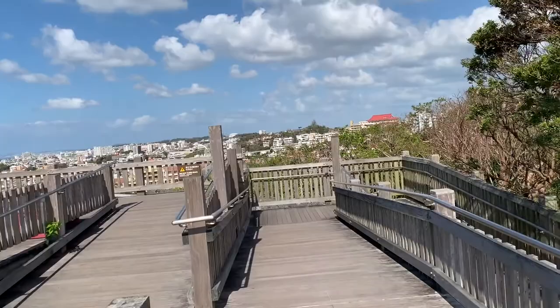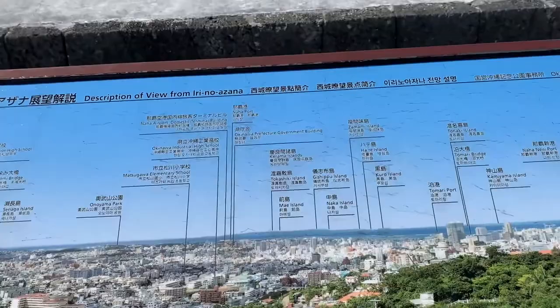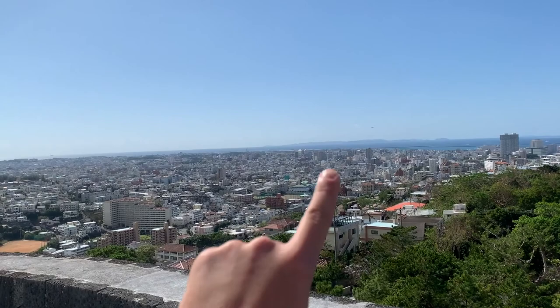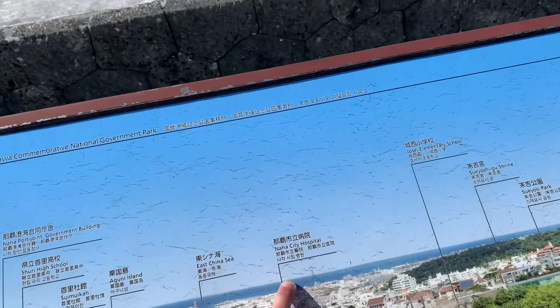We have reached the peak. We can't climb the fence, but oh, cool. Yeah, so the airport that Casey flew in, somewhere in this general vicinity, I think. Probably, something like that. I like how they're trying to pinpoint. Oh, Naha City Airport, or hospital. Yeah. Elementary school. The shrine. Cape Zampa.